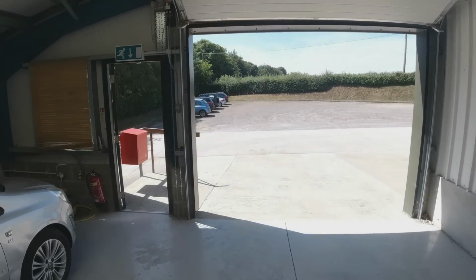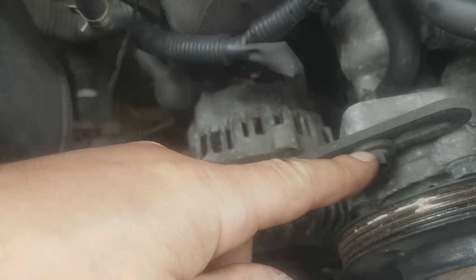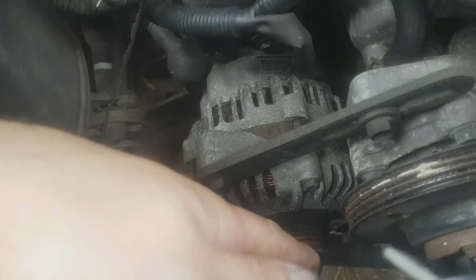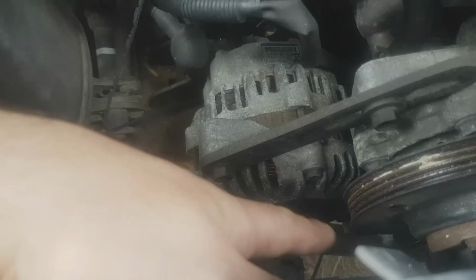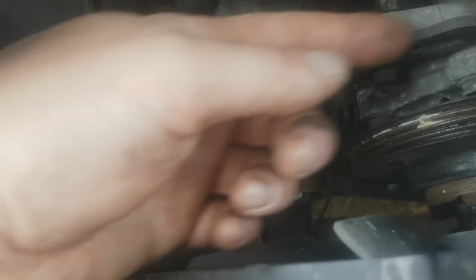Right, with all those vagabonds out the way, let's get back to that little Jimny. So now for the alternator, we've got this bolt here for the adjustment, and there's one below for the housing somewhere. I've got to find that one, and then we should be able to slide this in towards the engine with the bottom bolt undone and this one loosened off.